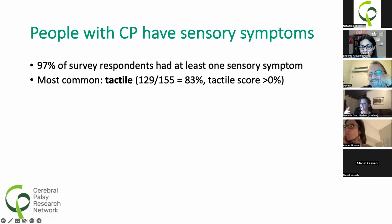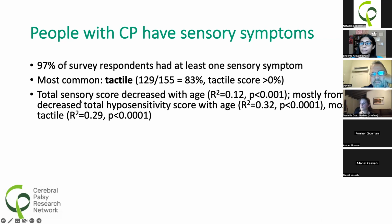Of those sensory symptoms, the most common response was in the tactile domain. You can see here 129 out of 155 responses, so about 83% of the folks who completed the survey, had a tactile score greater than 0. I'm going to go through a summary here, and then I'll break it down and show you some graphs. The total sensory score decreased with age, mostly from decreased total hyposensitivity score with age, and most of that was in the tactile domain.